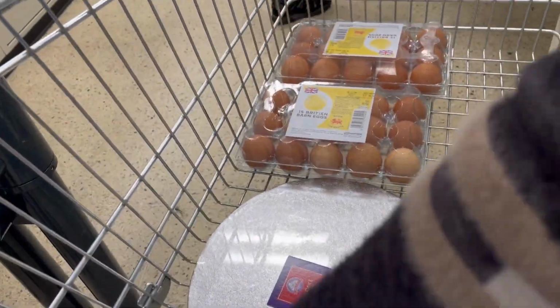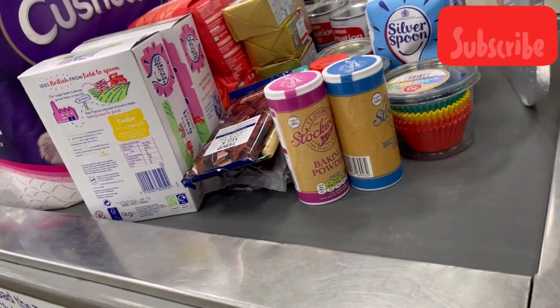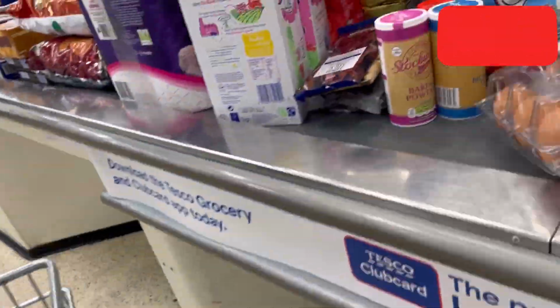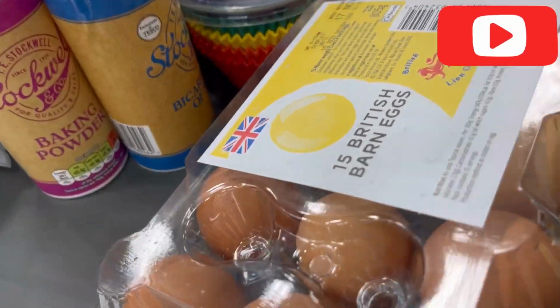I'm done with that shopping. Okay, in summary, this shopping costs me about 39 pounds. If you convert to naira, it will be around 40 something thousand for all this. That is it. Bye.